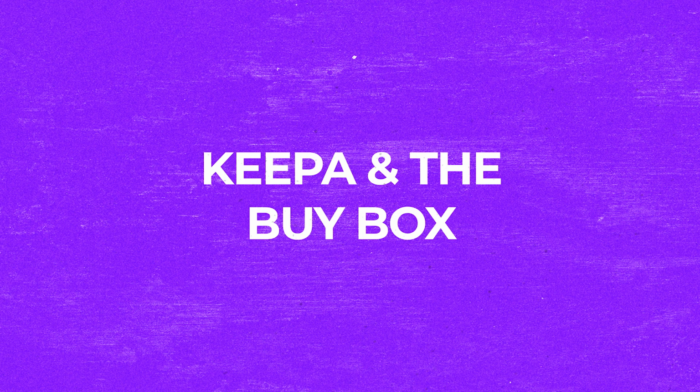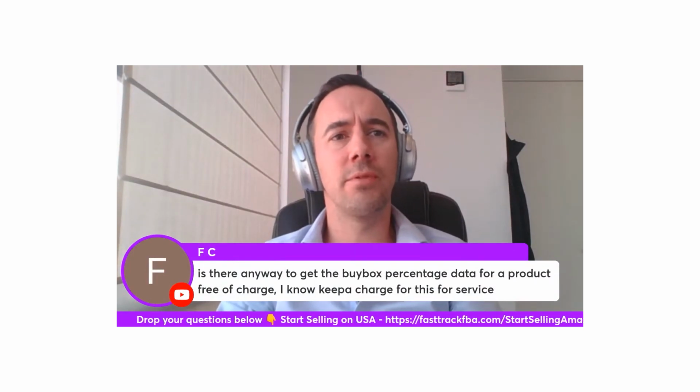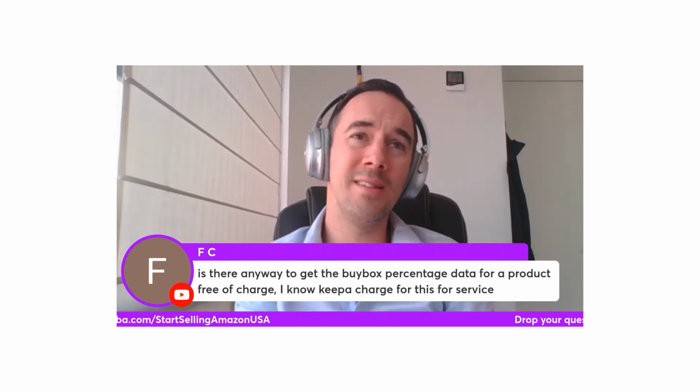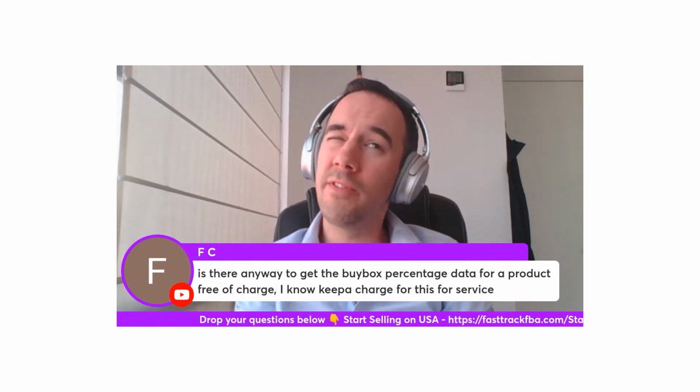I'm only assuming here. Is there any way to get the buy box percentage data for a product free of charge? I know Keepa charges for the service. Keepa's not perfect, and Keepa's an approximation that isn't correct. The only real reason you can get this data is if you're on the listing selling the product. That's it. You could do a hacky one, which is very dangerous.